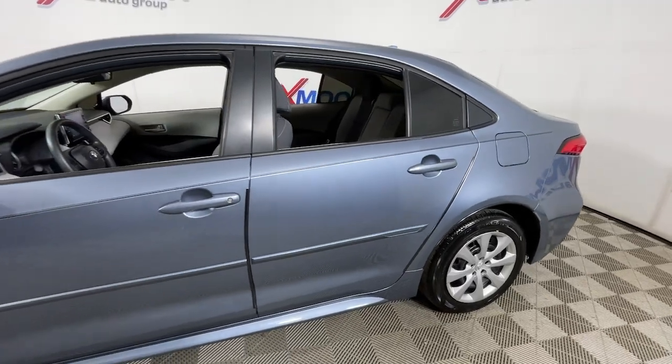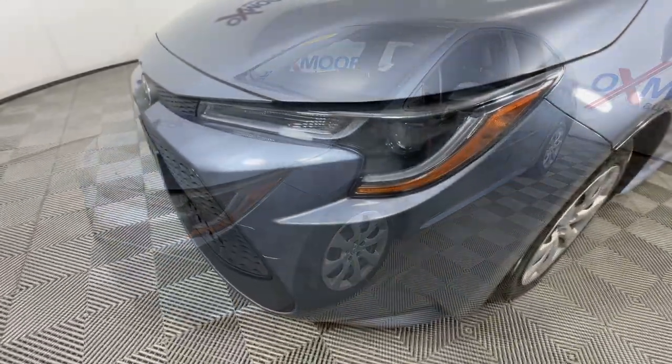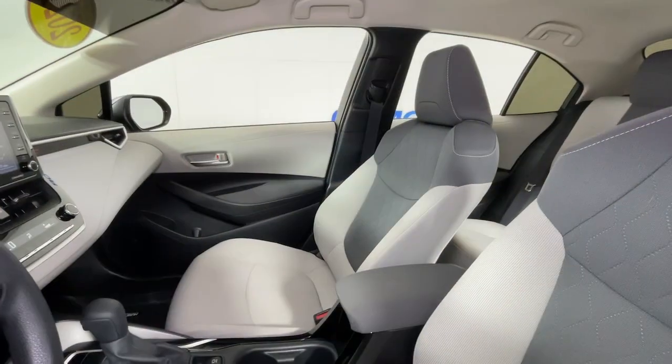Get a feel for the 2021 Toyota Corolla. This vehicle is an outstanding buy with fewer than 15,000 miles on the odometer. Here's a Corolla sedan that's waiting to show you how much fun your daily commute can be.